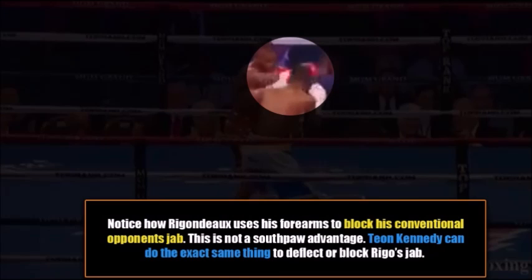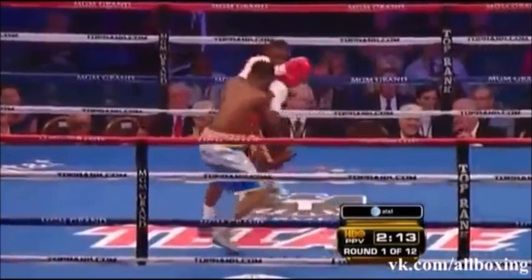And here we see Rigondeaux use his forearms to block his conventional opponent's jab. This is not a southpaw advantage. Tion Kennedy does the exact same thing with his forearms to block Rigondeaux's jab. It's the same thing.